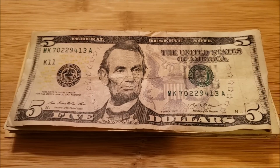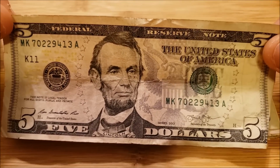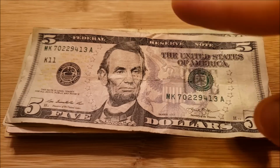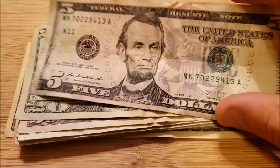Anyhow, we'll start off with a Series 2013 $5 note, so a quasi-newer note. There have been changes with the fives, as you know if you watch these videos or collect paper currency. On Federal Reserve notes, they changed them up in the early 2000s to incorporate better, increased anti-counterfeiting measures, as well as some graphic enhancements and things of that nature.